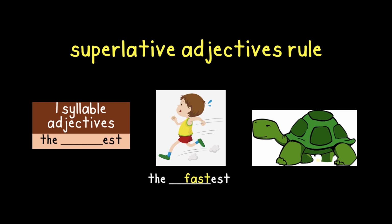This is a tortoise. We always say that tortoises are slow. If we want to transform this word slow into its superlative adjective form, we add the est, which makes the slowest. So we can say that this green tortoise is the slowest of all. Let's take a look at the next example.